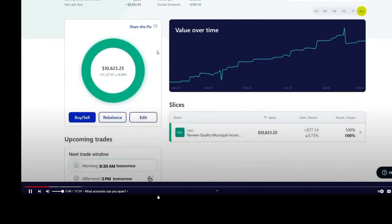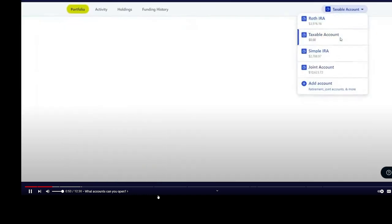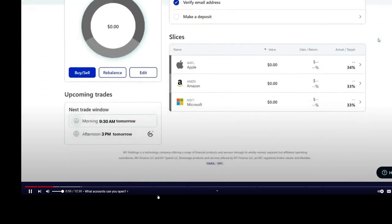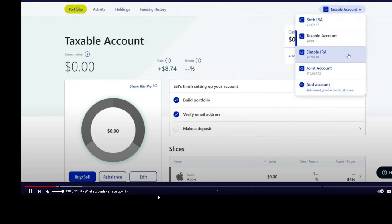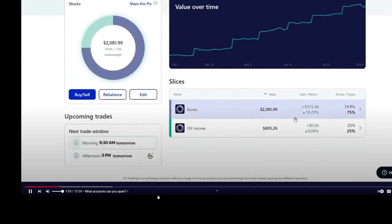Each account that you have has a root pie, which is made up of slices. The slices can be individual stocks or ETFs that you choose, or they can have other pies, including custom pies that you create or expert pies that are curated by our team. We'll show you how to create and edit pies later in the video.